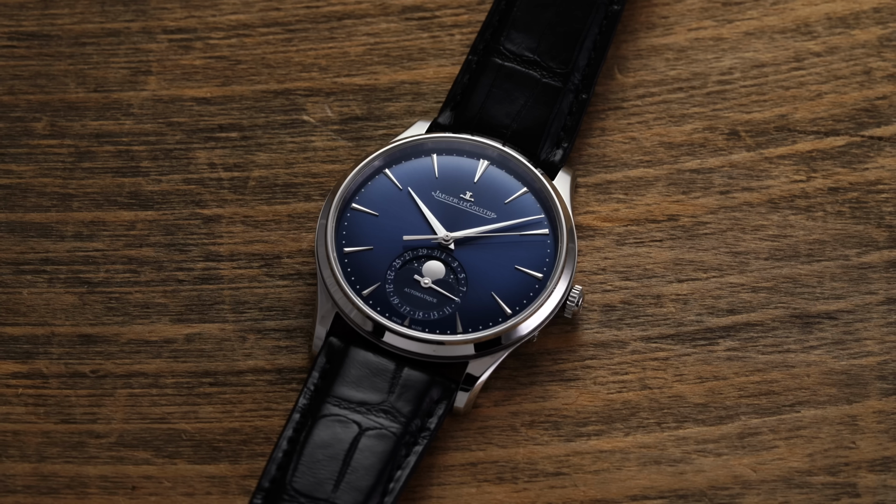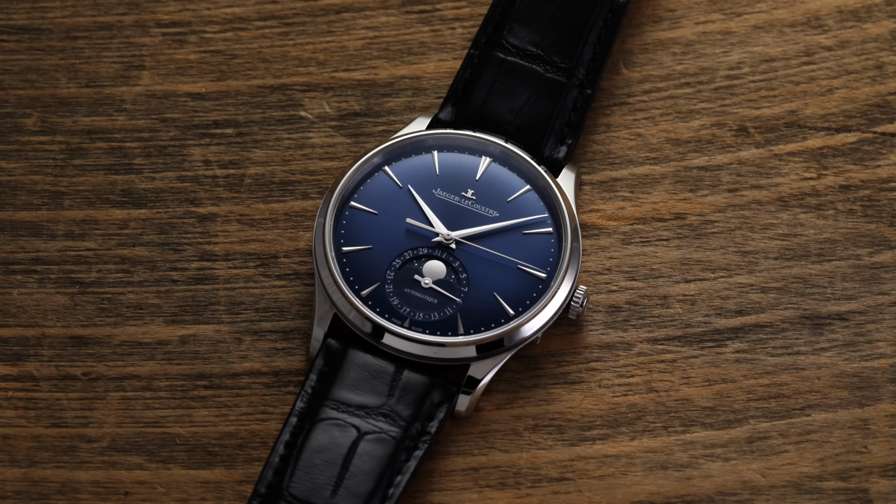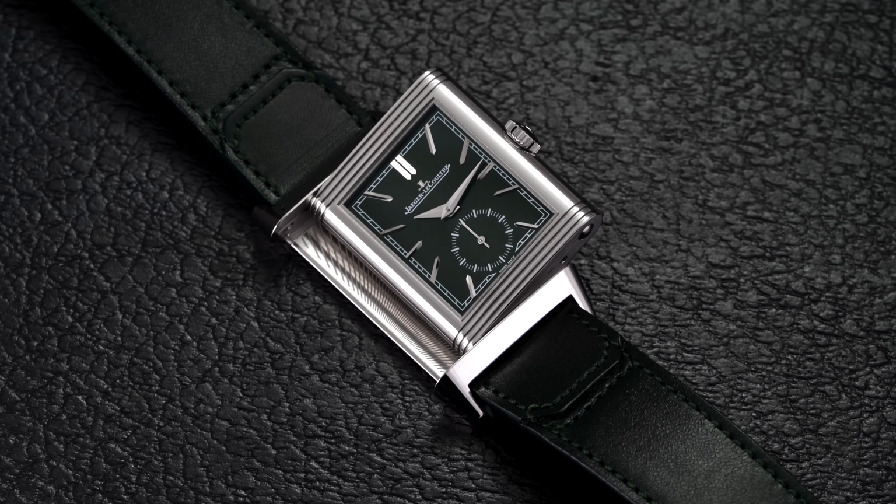With JLC now extending up in price, you used to be able to get the Master Collection all day in this price range. Nowadays, you're seeing some of those watches around $8,000 plus. Versus the same case, this though, now you're delivering basically a movement that I would argue is one of the best finished movements under $10,000, and you're getting it just under $6,500. This is an absolute steal.